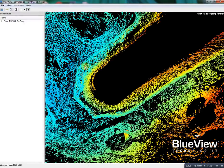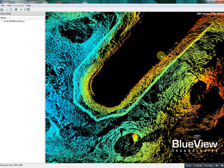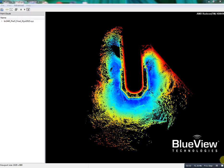That's all void area. And on this side, you don't see it quite as well because we didn't get low enough with our equipment onto the ground, but there was a void, and it was also dived or dove in by divers. All right, this is the after scan that we took at Pier 5.